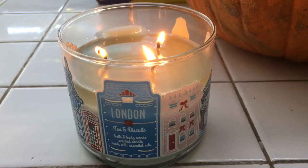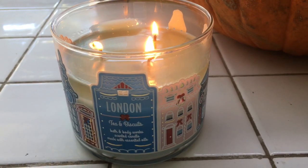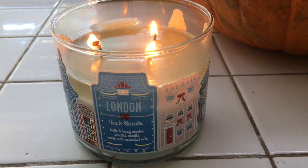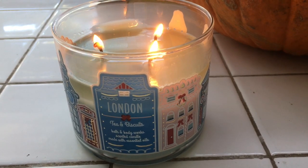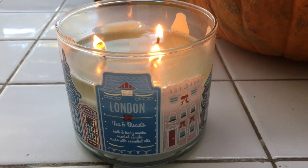Alrighty, so I traveled out of my area and was able to find another of the Land of the Sweets candles, and this is London, which is tea and biscuits. We will start with the performance.